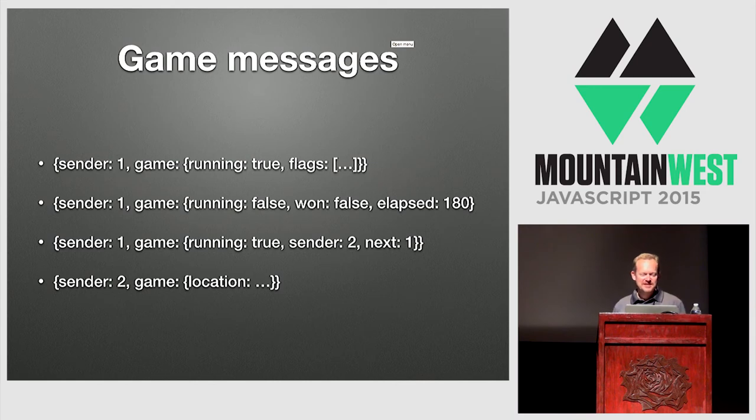So this is what the game messages look like. When you start a game, you're going to have something that says you're the sender, and then the game is running, and you send out the flags. These are the GPS locations you want the cars to go through. And then you can also send a game over message and say, oh, so no one won, and it's because we ran out the clock. Or you can send out a message that says, someone reached a goal, and now go to the next flag. While you're playing, the players need to say where they are.